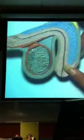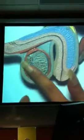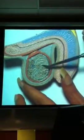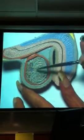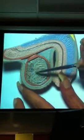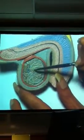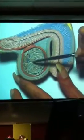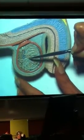Here is a cross-section of the testes and the penis, okay? So this would be the scrotum, okay? Here's the penis, and here's the testes. Now this is a cross-section of the testes, so all of your seminiferous tubules are going to be in these little compartments. Now do you see this circular structure in the middle here? Yeah. That is the rete testes, right in the middle, the rete testes.